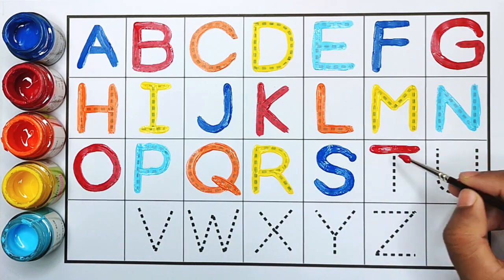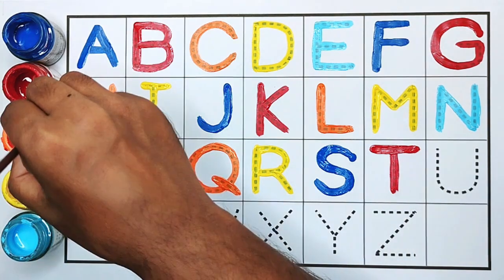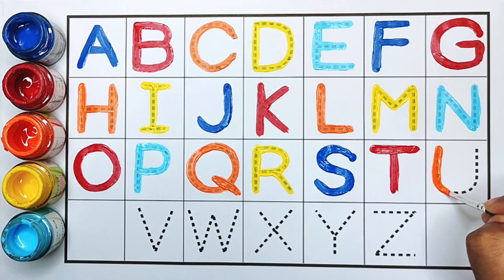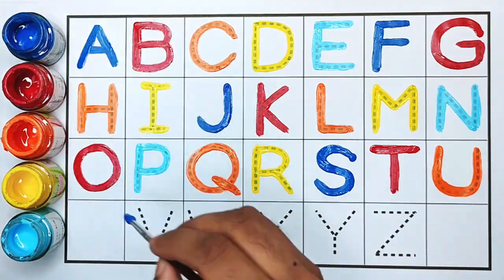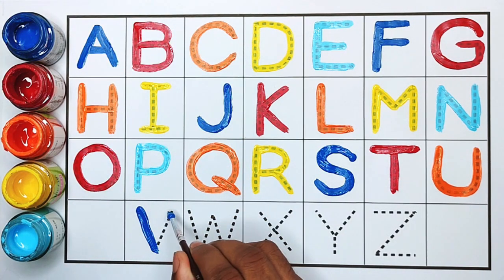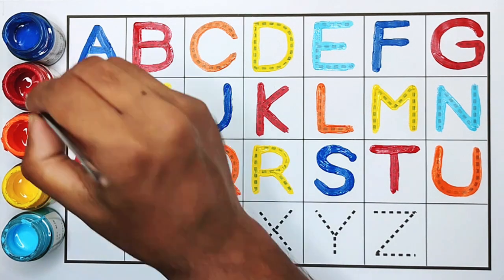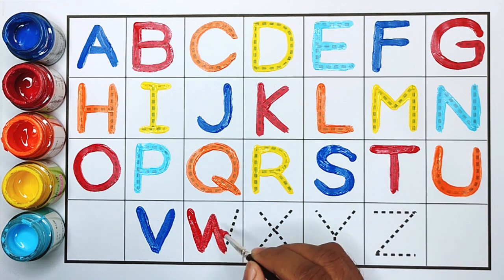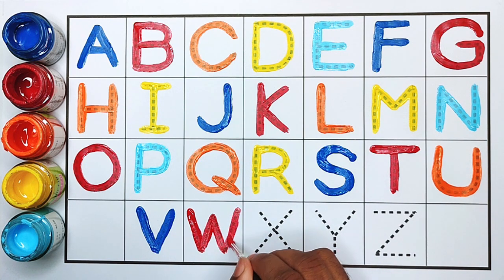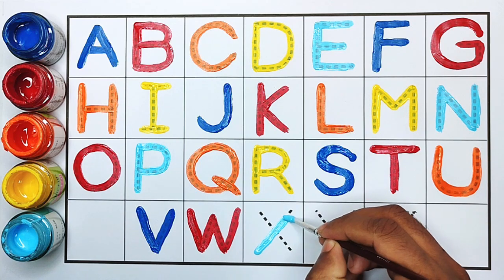T for teddy bear. Orange color. U for umbrella. Blue color. V for van. Red color. W for watch. Sky blue color.